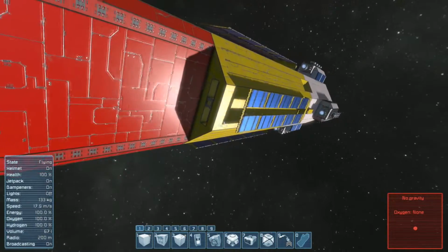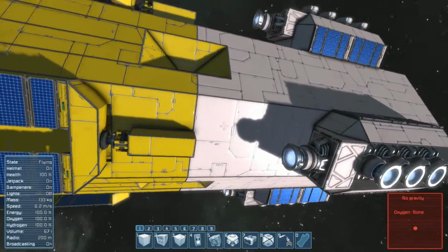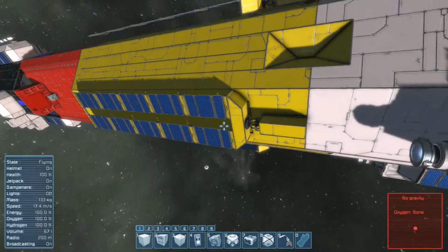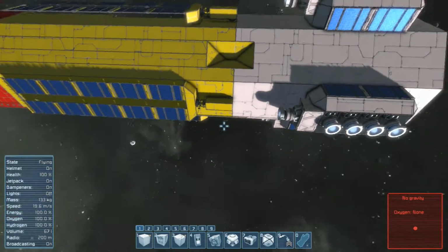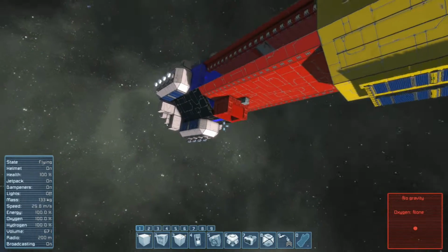But I do want to put another one right about here, I'm thinking. Yeah, that's kind of what I'm thinking. I think that'll be cool right there. That way I have two, depending on which side of the ship I'm on.